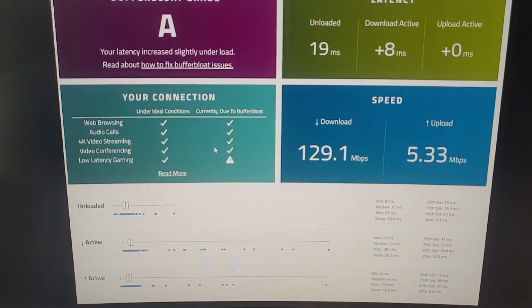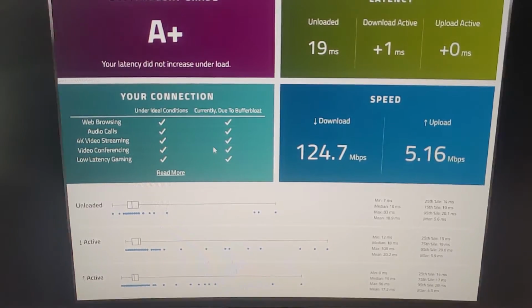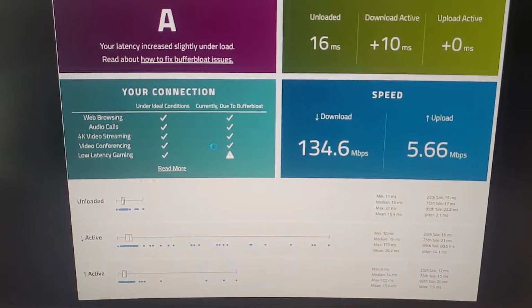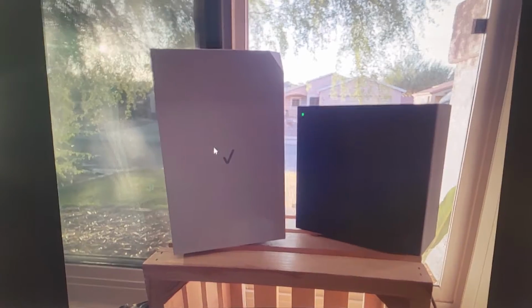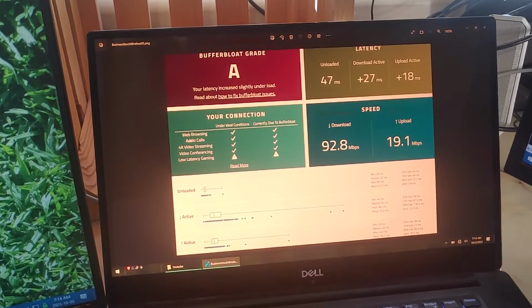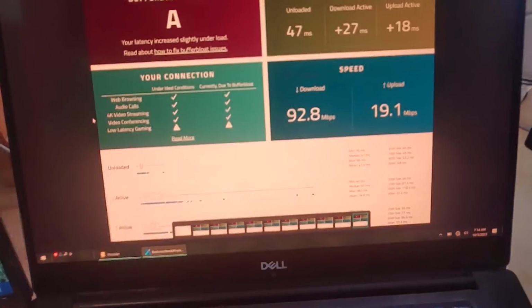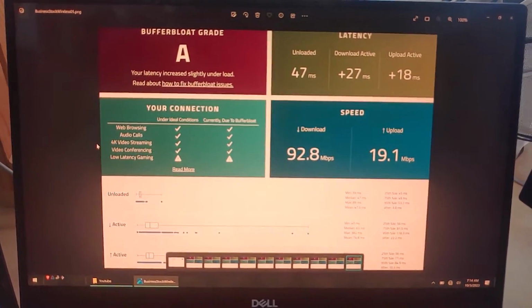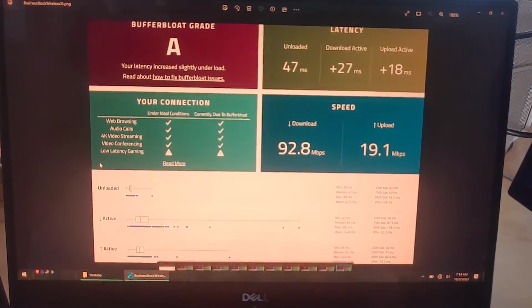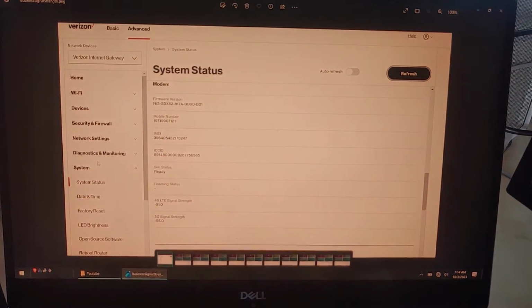QoS settings for my Cox connection. A very quiet network test on the wired Cox internet. Second one of those. Third, fourth, fifth. Okay. And let's go back through the ones on this computer as well. Network strength.